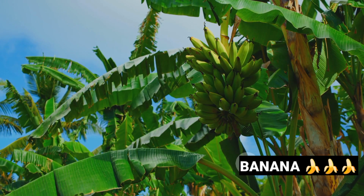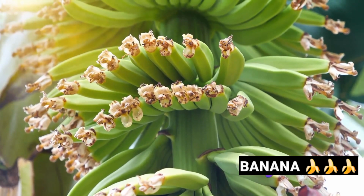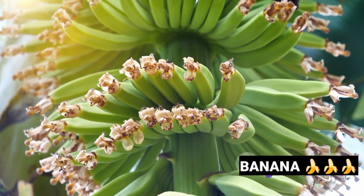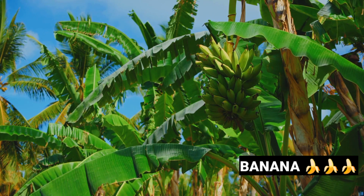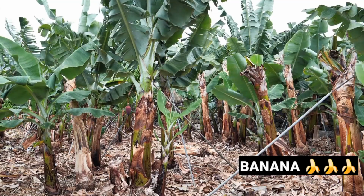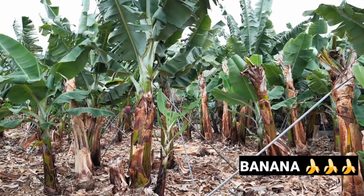Bananas are tropical plants that love heat. They require temperatures of around 20 to 30 degrees Celsius to thrive. They also need a lot of sunlight and high humidity. In addition to this, they prefer rich, well-drained soil that's high in organic matter.